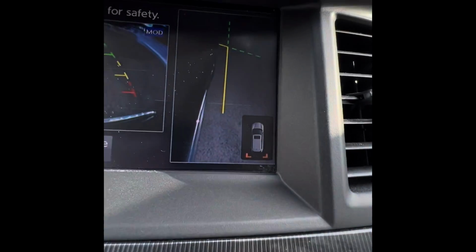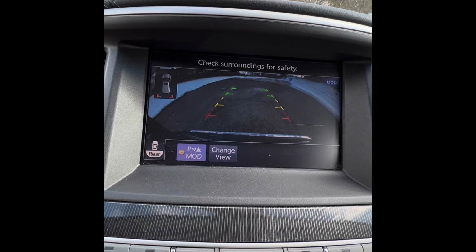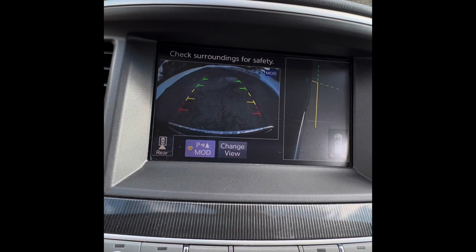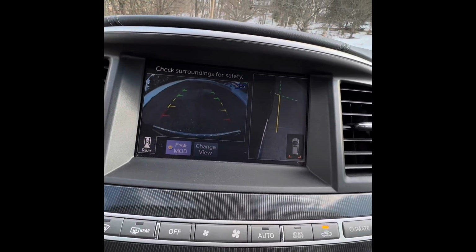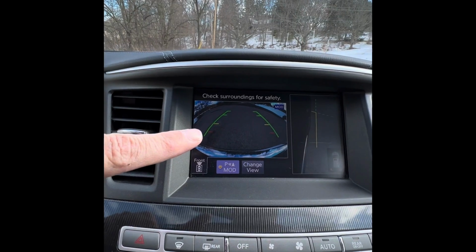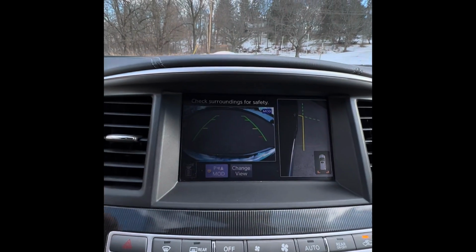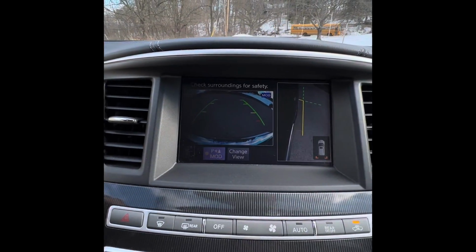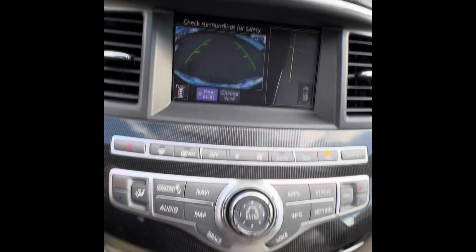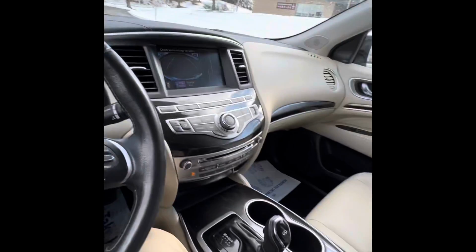So there's the backup camera, and then this gives you the right side, the right wheel. And then this is just a straight backup camera. There's the backup camera again. And if I kick it into drive, it switches to a front view camera and the right wheel. So if you're parking in a very tight parking spot, that's going to give you some extra needed visibility, right? And then you've got navigation here. Just a really, really nice vehicle.